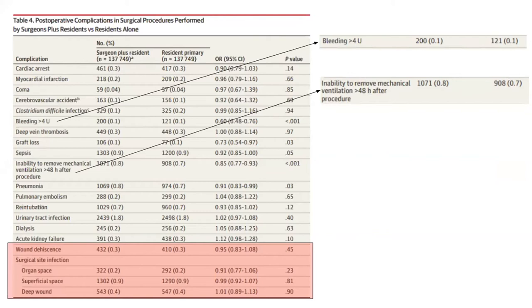Again, this could just reflect a difference in complexity of the procedures. And again, complications that are potentially related to technical issues are pretty much equal in the two groups. Well, back to you again, Josh.